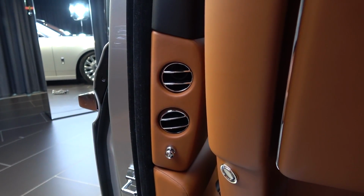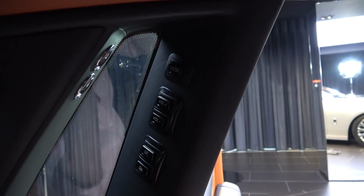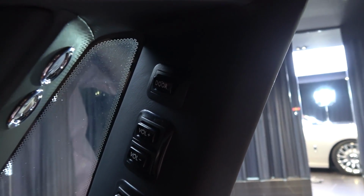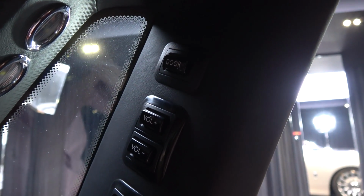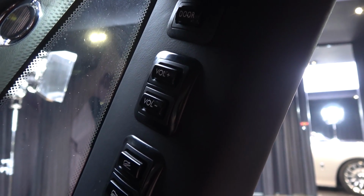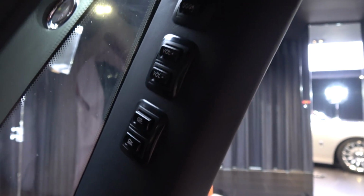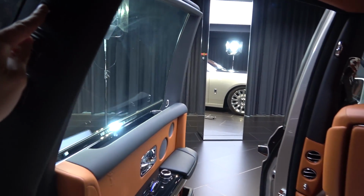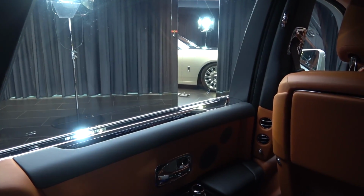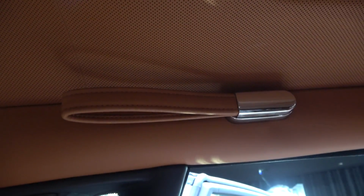Now inside, one of the first things we find are the dual menu adjustable air vents coming out of the pillar. Looking around to the left, by the quarter window, we find the buttons to close the door, volume controls, and buttons to raise and lower the footrests. On the opposing side are two small lights to aid illumination, and above a leather grab handle.